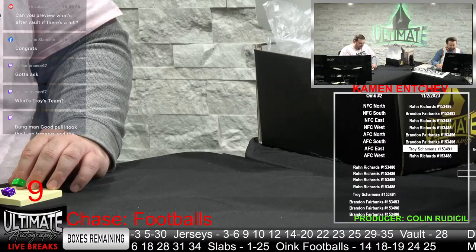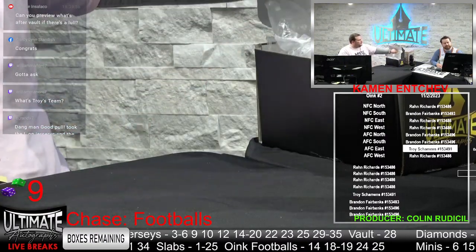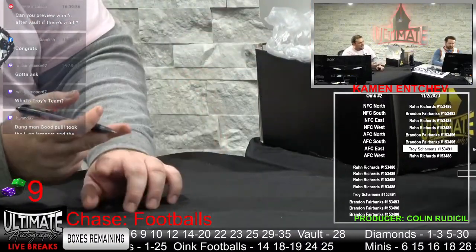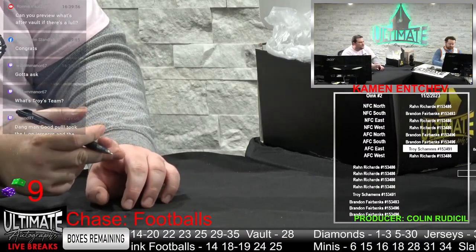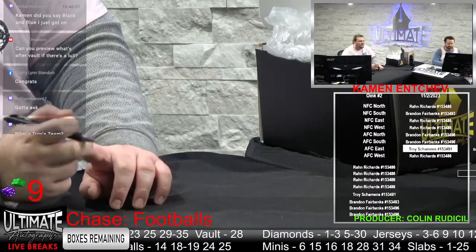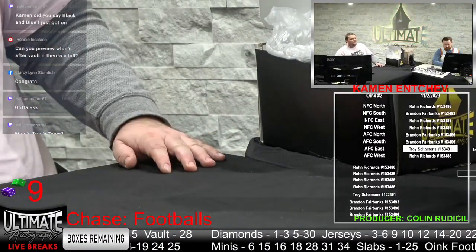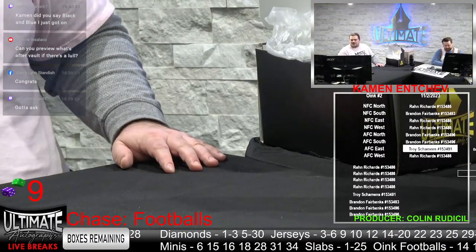I do love what our break room does. I'm not saying we're the only one, but we are definitely one of the few, Colin. A lot of break rooms will have their slab cards. They'll have their high-level authentic helmets. Some will have minis or jerseys. We have all of it, right? All of it. Different price points. We got the big dogs covered with the diamond authentics. We got the guys who don't want to spend as much covered with the footballs, the jerseys, so on and so forth.